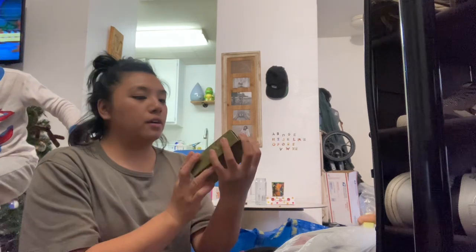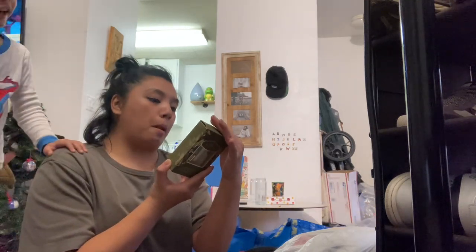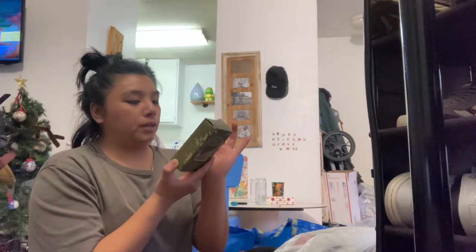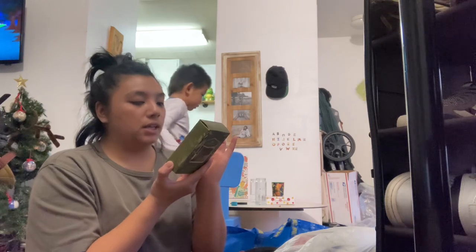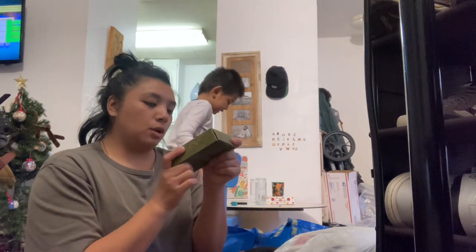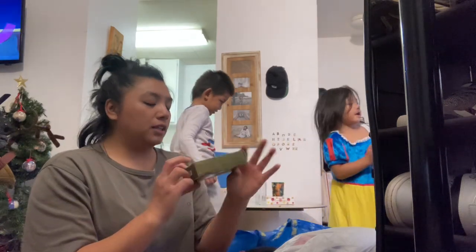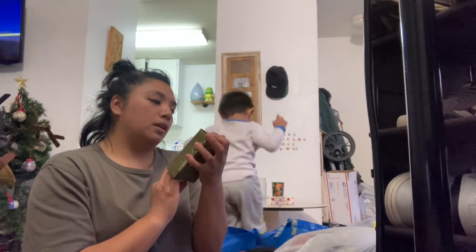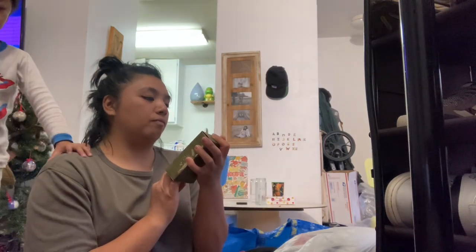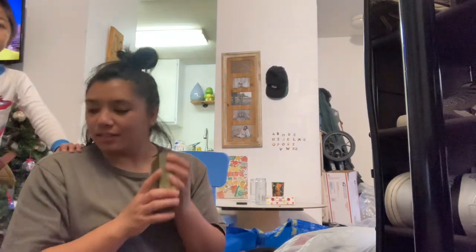Ooh, okay, I got this Tokā. It's a hair fragrance. Yeah, this is perfume, and it hasn't been opened. Oh, there's a hair fragrance and a perfume. This is Tokā Florence Favorites. I got this for $1. This is the Bergamot Gardenia fragrance.